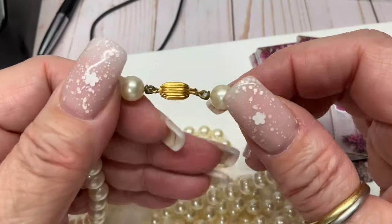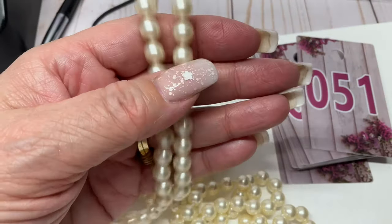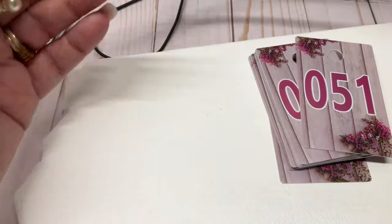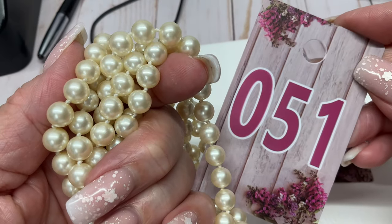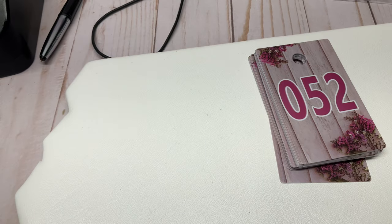I think we're gonna go for an hour today, guys, because I would love to finish this bin. Okay, so we have a little push clasp, faux pearl. Look at how long this is. Oh my gosh, my arm is not gonna make it. It's a beautiful ivory color, faux pearl, 29 and a half inch drop, you guys. Drop. So what does that make it? Is it upper length? No clue.